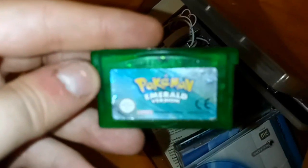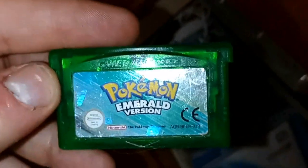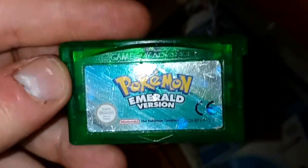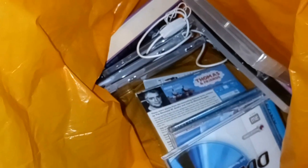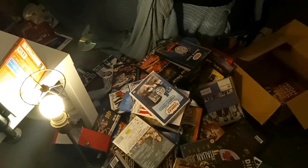What is that? Oh, it's my cartridge for Pokemon Emerald. Awesome. Yeah, my favorite Pokemon game, my favorite RPG of all time. Yeah, Pokemon Emerald. Awesome. Oh my God, I'm exhausted. So yeah, that's everything, and my house is now an outstanding mess. Oh God, I've got to put this away now.